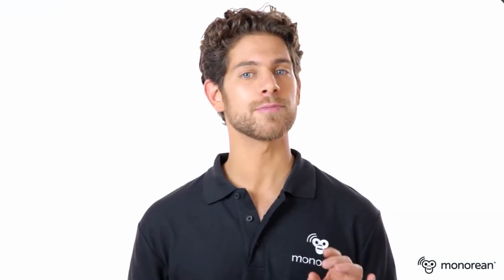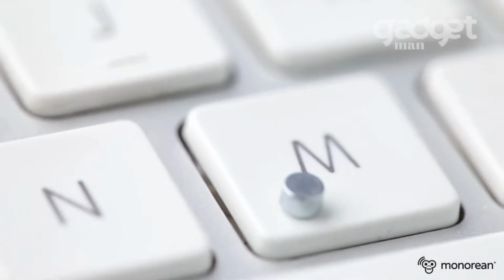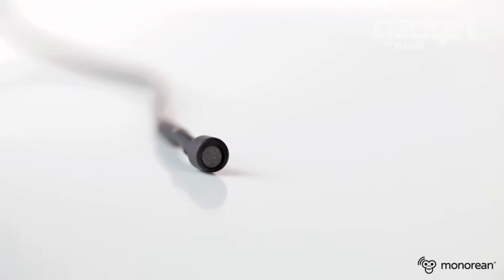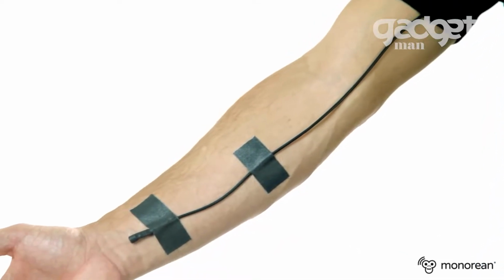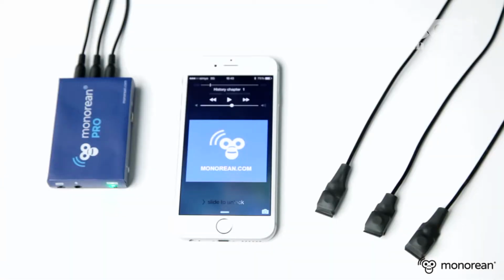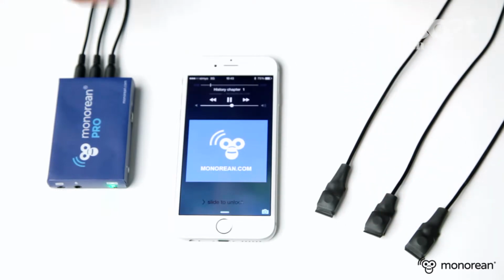You will clearly hear the person on the other line through Monorean Pro's tiny wireless headphone. You'll speak through your microphone, which can be easily hidden anywhere on your person, as the cable measures 1.5 meters. You will also have the possibility of listening to previously recorded audio tracks in MP3 format.